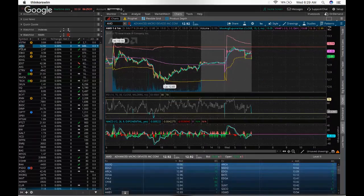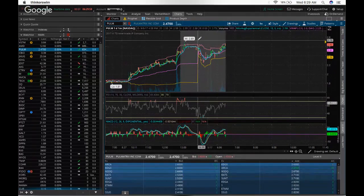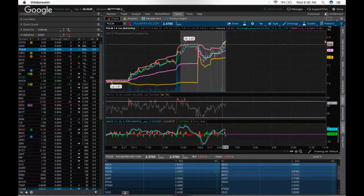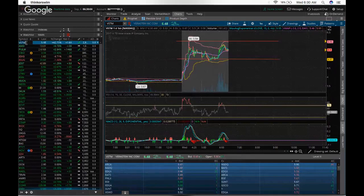AMD, don't see much potential there. PLUM, overall resistance is at $22.06. Oh, market's just about to open.